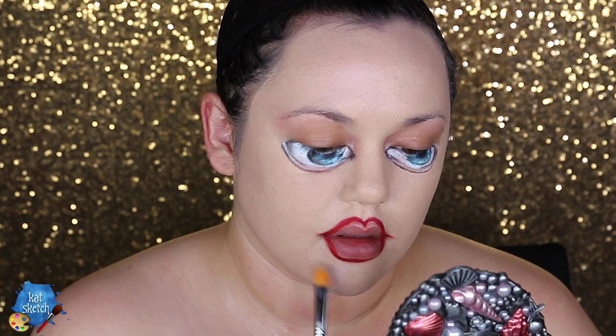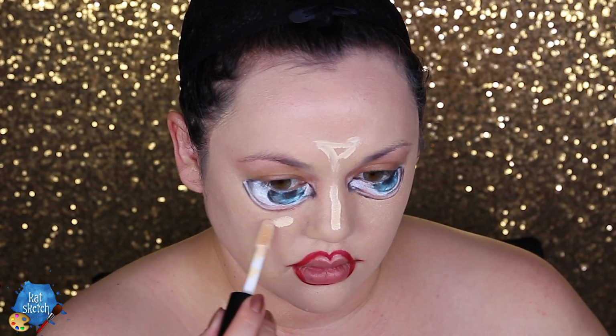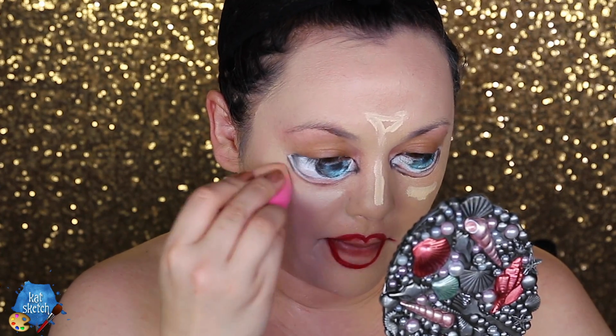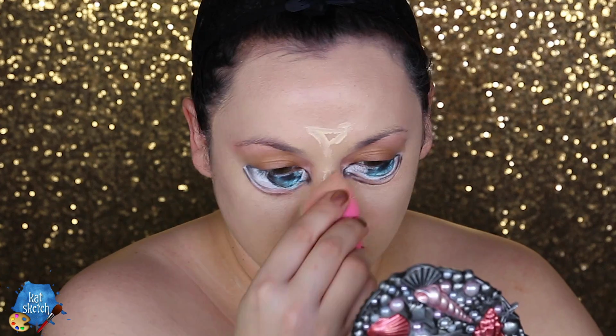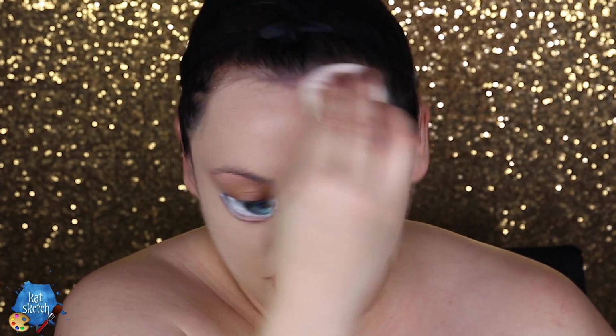I'm also putting some lighter of that same concealer on the bridge of my nose, a little bit on my forehead and under the eyes, just to brighten it up, make my face look more doll-like and animated, of course. Blending that all in with the damp beauty sponge again before getting some of my favorite setting powder, the Maybelline Fit Me Loose Setting Powder with a giant powder puff to lightly powder across my face to set all of that makeup.